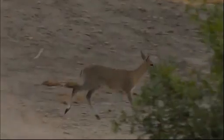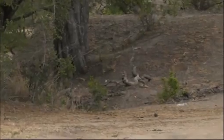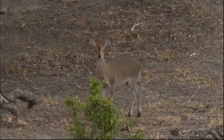Most likely a male and a female. There goes the female, trotting off to look for some cover. And her male companion, not quite so nervous. I think he thinks that if he stays still, he might be invisible. Oh, there we go. Off he goes. Bounce, bounce, bounce, bounce.